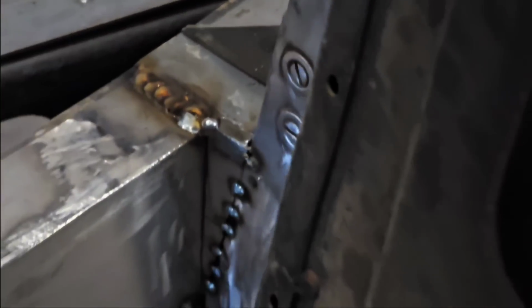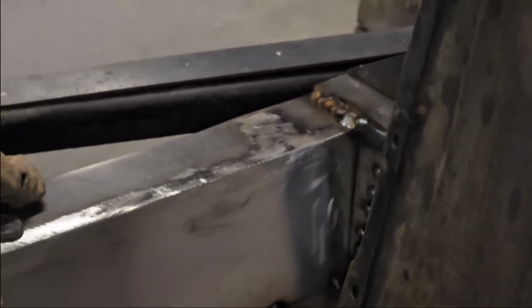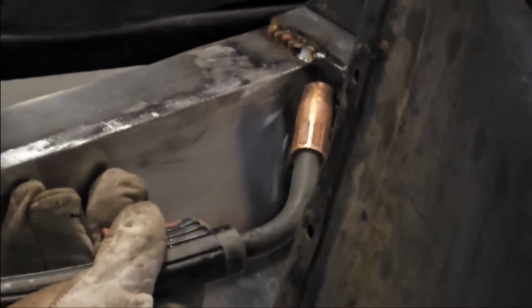A little more weld on it gives us a little more grinding, and I'm happy with that. We got it all the way out to the end, and we can flush that off nice. This is going to have to be welded down here. We'll tack it.